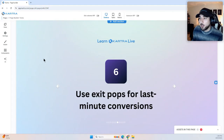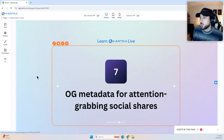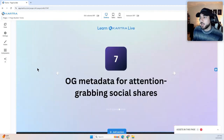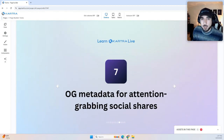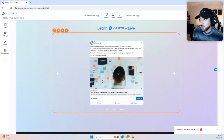Alrighty. Now, our last tip of the day is going to be OG metadata for attention-grabbing social shares. And OG metadata is content or information that you're adding to a page that tells social media platforms how to display it when you share a link. So kind of think of it like a little preview of your page that appears whenever you post a link to social media.